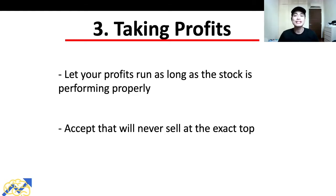And William O'Neill wants us to know that it's alright that after we sell and take profits, the stock price continues to move up after that. We'll never be able to sell at the exact top, but we do not have to do that to be successful and profitable in the stock market.